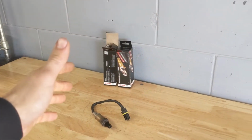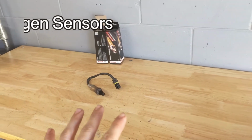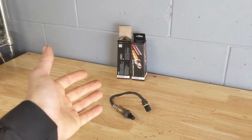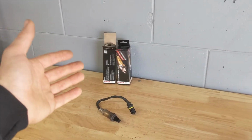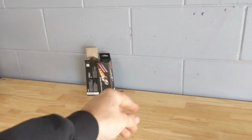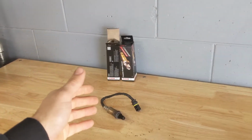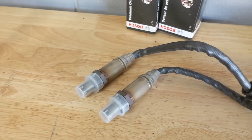Now, on to our next item on the list. I'm sure you didn't expect to see these, but it's your oxygen sensors. Oxygen sensors can throw a code when they go bad, and that's an easy indicator that you need to replace them. But a lot of times they'll cause other issues, and then you'll be stuck diagnosing something that at the end of the day could be an oxygen sensor.